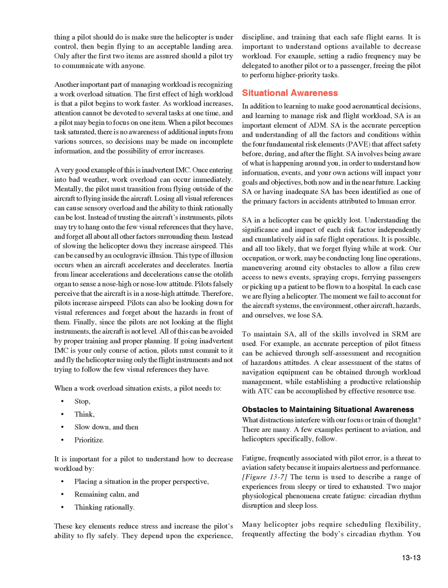Situational awareness, in addition to learning to make good aeronautical decisions, and learning to manage risk and flight workload, SA is an important element of ADM. SA is the accurate perception and understanding of all the factors and conditions within the four fundamental risk elements, PAVE, that affect safety before, during, and after the flight. SA involves being aware of what is happening around you, in order to understand how information, events, and your own actions will impact your goals and objectives, both now and in the near future. Lacking SA or having inadequate SA has been identified as one of the primary factors in accidents attributed to human error. SA in a helicopter can be quickly lost. Understanding the significance and impact of each risk factor independently and cumulatively aid in safe flight operations.